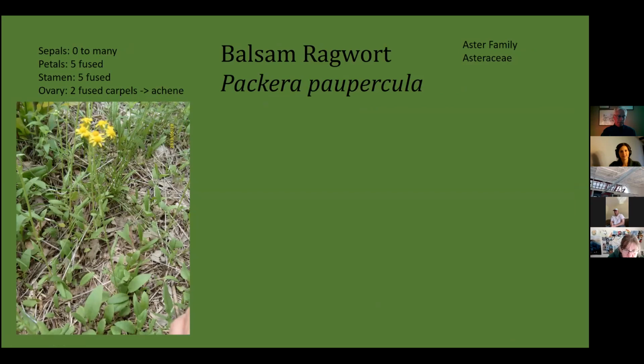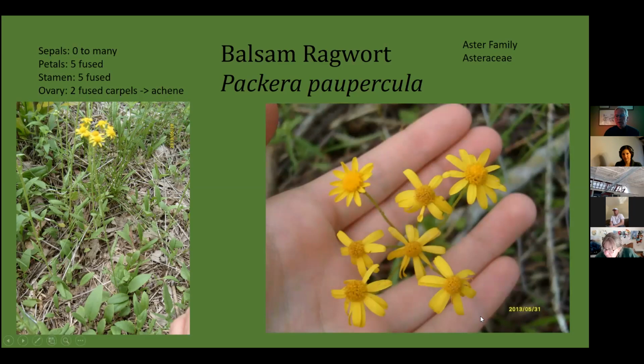I had to stick this one in. It sort of goes from meadows into savannas. Where I see it in Glacial Park, it's actually growing in what was a very, very dry open savanna, formerly dry open savanna situation. I needed to put this because I wanted to have at least one member of the composite family, or the Asteraceae, with this beautiful, daisy-like seed head.